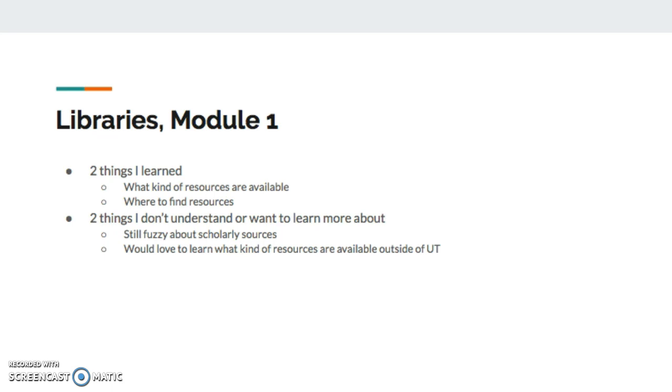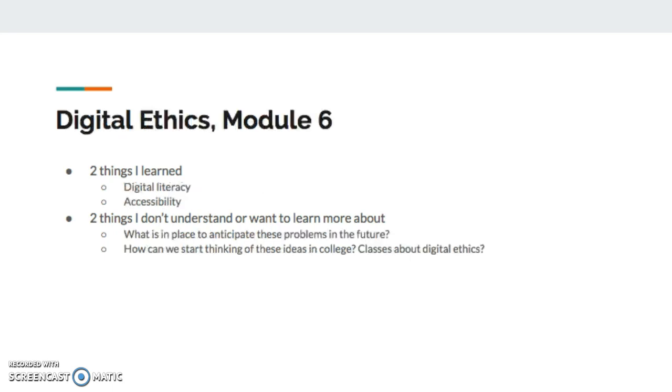Two things I want to learn more about. Honestly, this is kind of embarrassing, but I was really fuzzy about scholarly sources and differentiating them. But I'd also love to learn, after graduation, what kind of libraries and resources do I have to find similar resources?